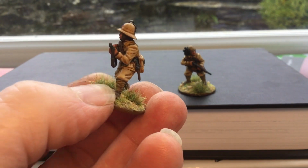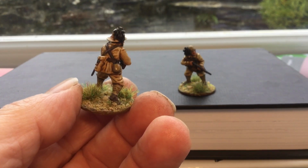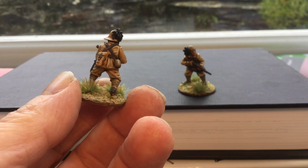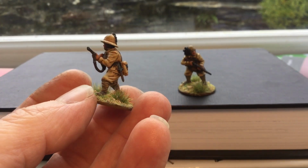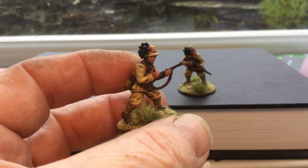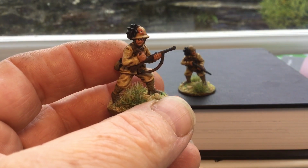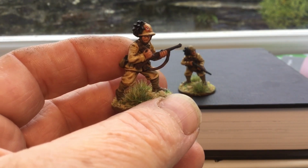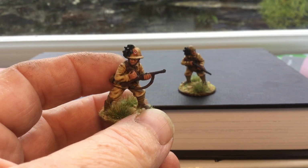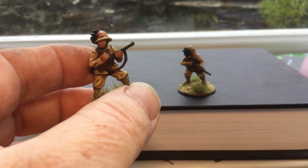Really good. I watched a comparison video between these and the Wargames Atlantic ones, and the Wargames Atlantic ones got completely slated. Put me off buying them. It says the heads were rubbish, which when you look at the heads of these compared to the Wargames Atlantic ones, it's correct. The heads on these are much better. They're a lot more accurate, like the feathers and everything. So yeah, it put me off the Wargames Atlantic.